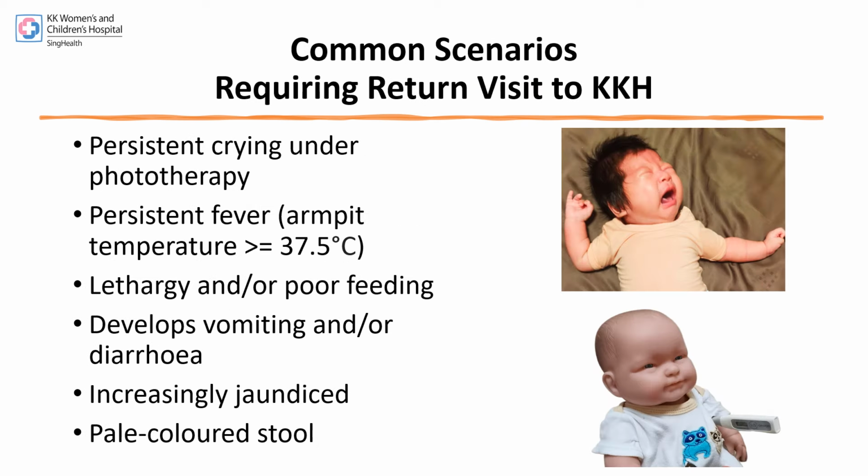Some common scenarios requiring a U-turn back to the hospital: persistent crying under home phototherapy, and parents are unable to console baby; persistent fever, lethargy and/or poor feeding, that is poorer than baseline; vomiting and/or diarrhea; baby becomes increasingly jaundiced; baby develops pale-colored stools; and of course, lastly, if baby's jaundice does not come down to safe levels despite home phototherapy.